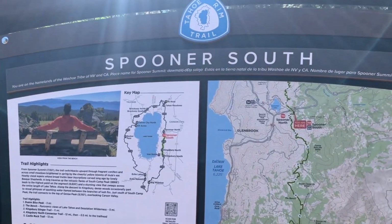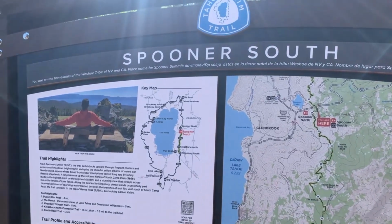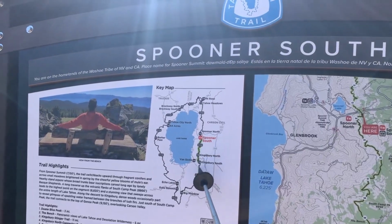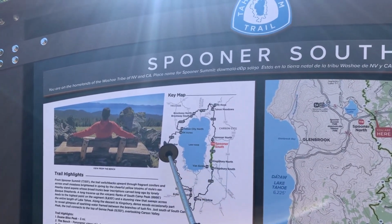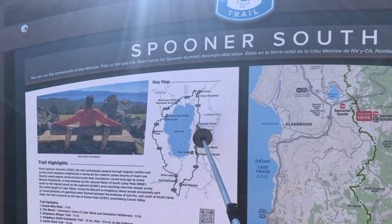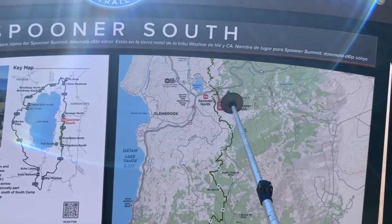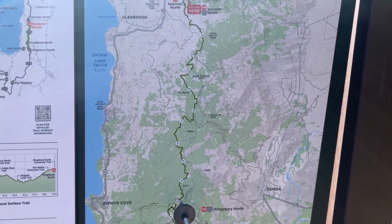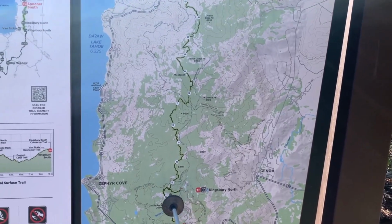Here I am at the Spooner Summit South Trailhead. And just so you can see on the map, I'm right here. I plan to make it about down to here tonight, going clockwise around. The plan is to get back here on the 13th and then drive home. This first bit is a relatively dry stretch down until I get to about Kingsbury North.